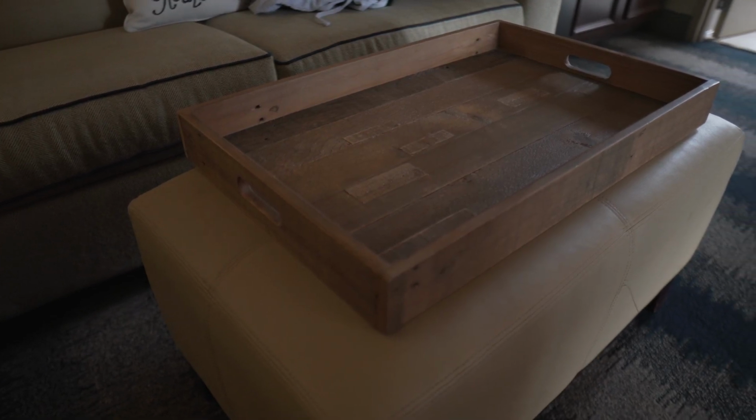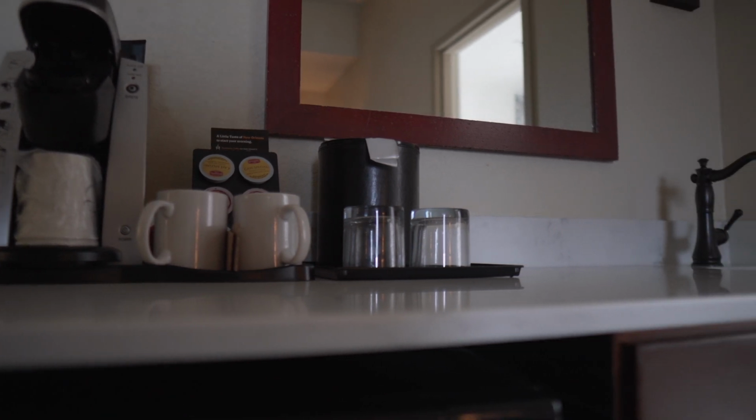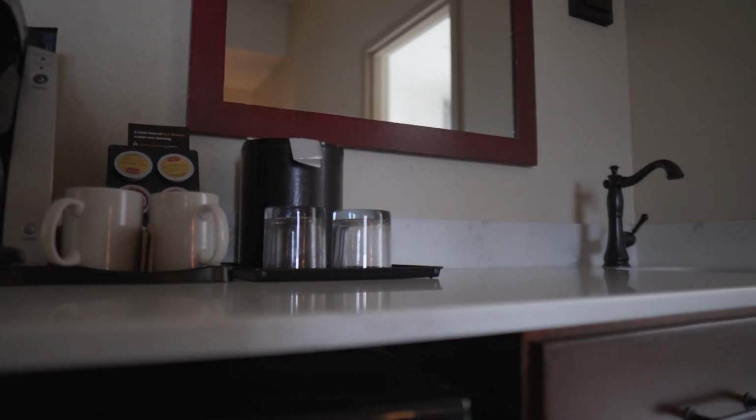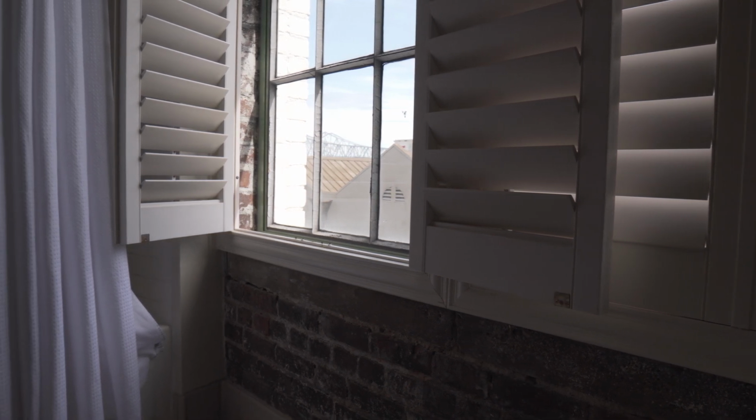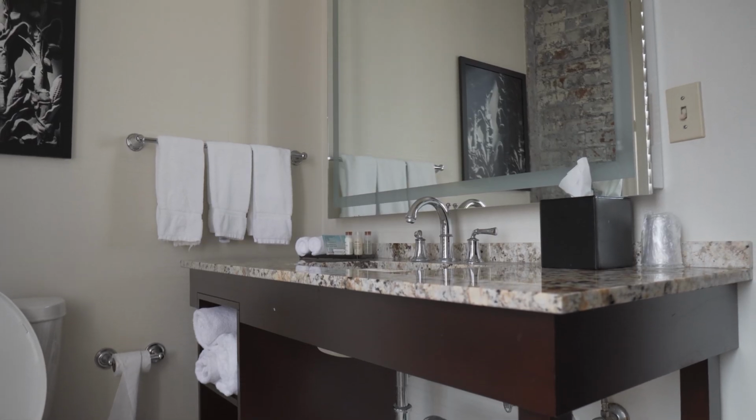What else they got going on? They got this little ottoman slash table. They got this little kitchenette, coffee on deck. You know what I mean? Refrigerator, microwave. I really love this bathroom with these shutter windows. What type of windows is this, babe? Like kind of like barn type. Yeah, it's the New Orleans thing, man. It's dope. Got a shower right here. Bathroom is pretty dope as well.